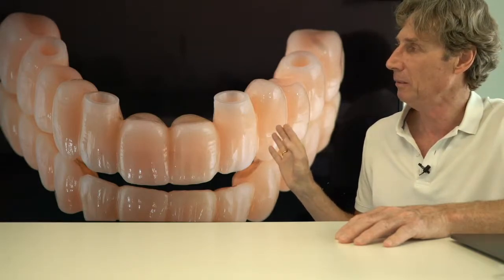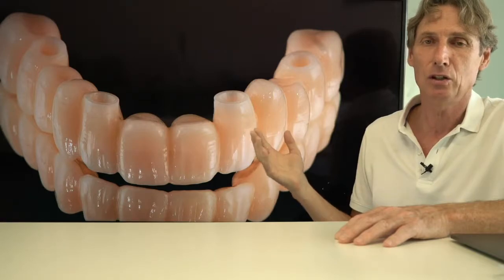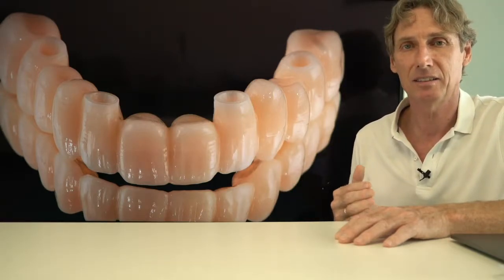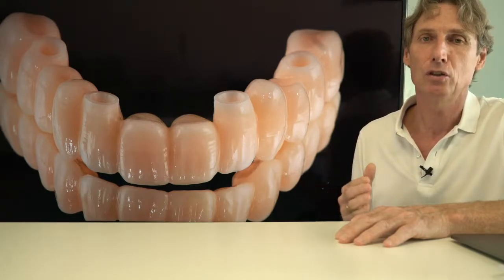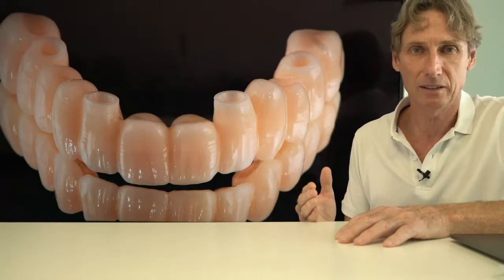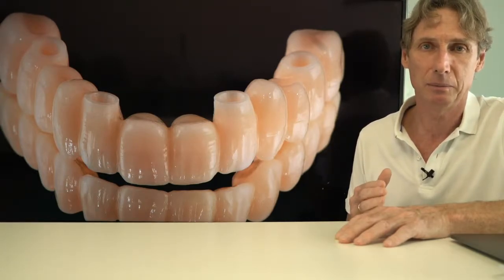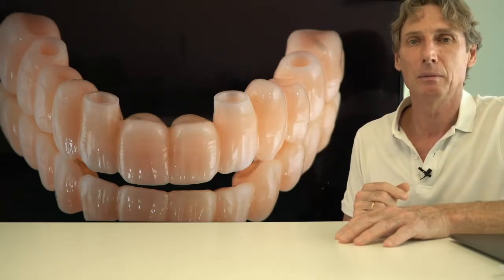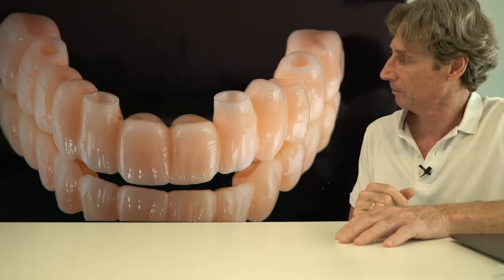And now we are able to produce a PMMA bridge, to make an aesthetic try-in, to test the precise fit on the implants, to have a look at the occlusion, and even if we want to have an immediate loading, we can easily produce this bridge within 24 hours.